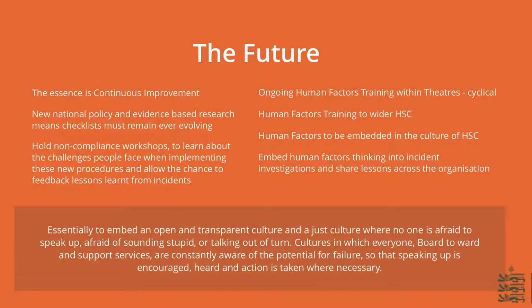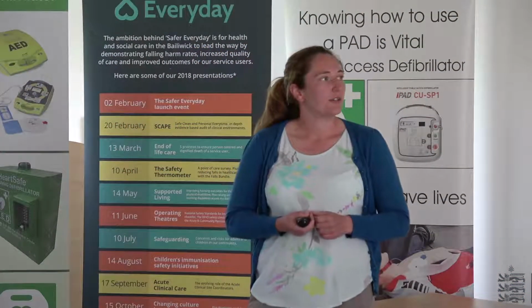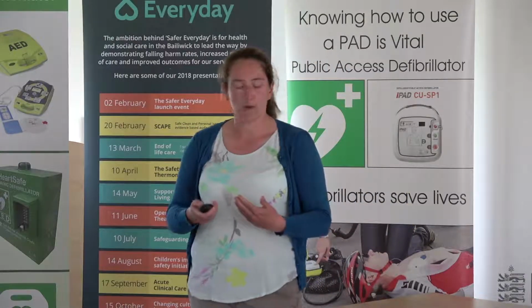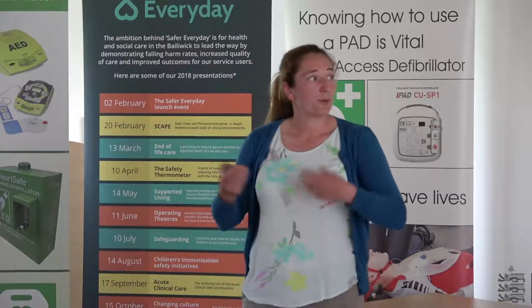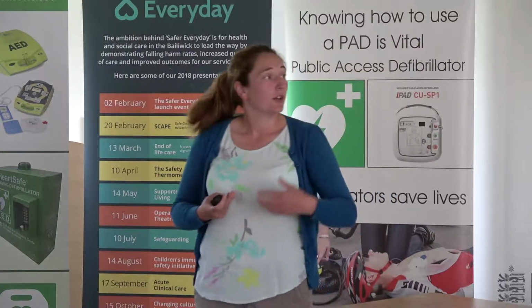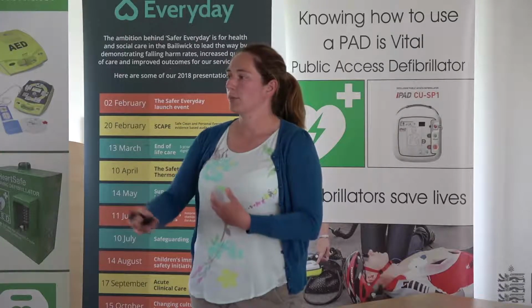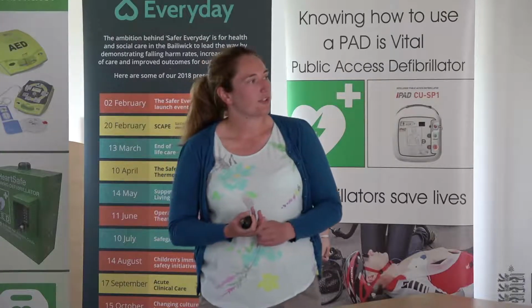So, the future. The essence is continuous improvement. There's no point going through these three workshops, ticking the box, we've done human factors training, we've reviewed our checklists, great, let's move on. There's constantly new national policy and evidence-based research, so these checklists are going to have to remain ever evolving. Once we've changed those checklists, we can hold non-compliance workshops. Why are we not meeting these things? Why can't people implement them? What are the challenges we're having?